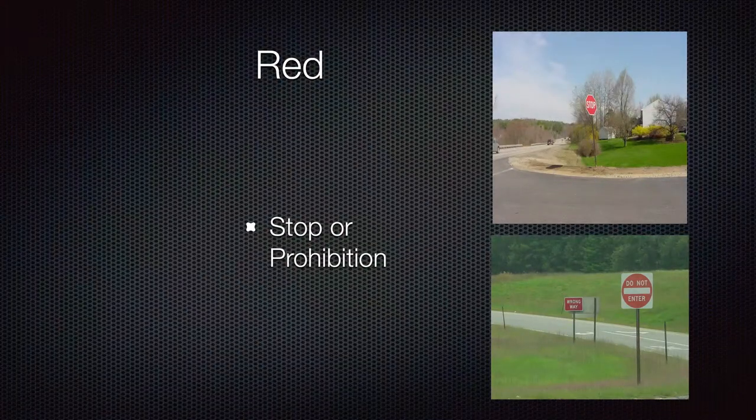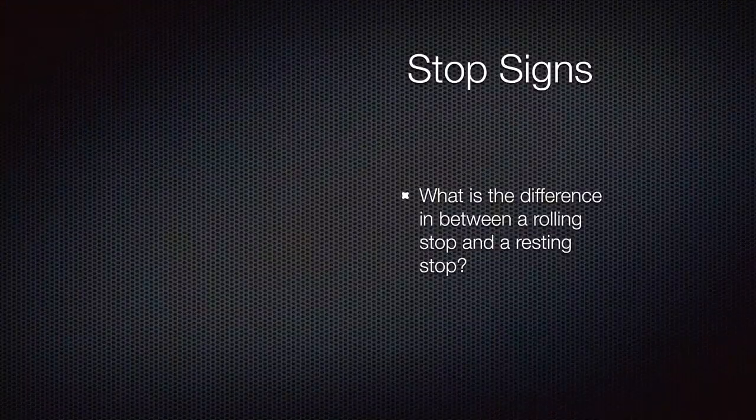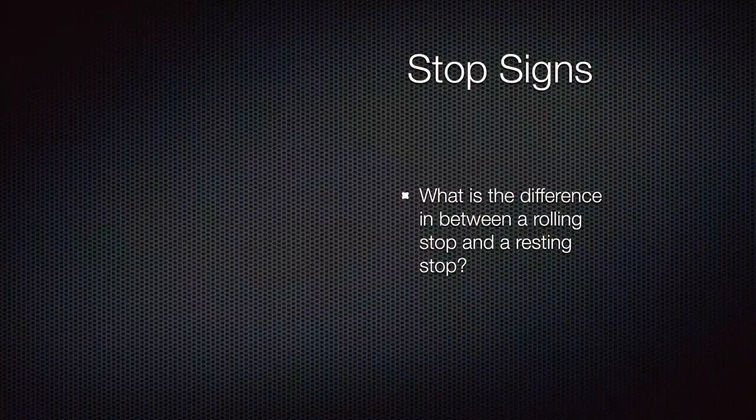And know that you have to come to a complete stop. That's that pitch that we talked about last night. You're feeling the car going forward and then coming back. You're coming to that resting stop. So what is the difference between a rolling stop and a resting stop? So a rolling stop is where the tires are in continuous motion. They never feel the pitch.